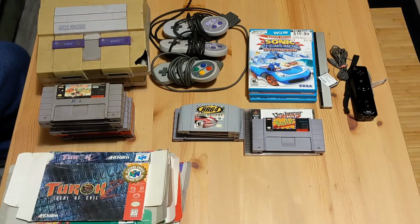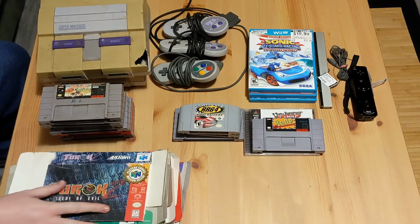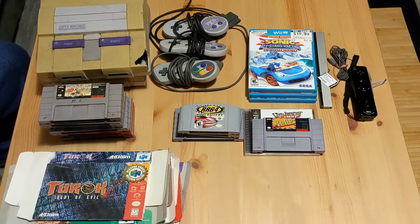So the big thing you can see here, you're probably noticing the boxes. That's actually an eBay purchase. I do try to buy boxes when I can from eBay. I don't always show them just because it's not always super exciting, but this one was a good one. Basically, there were two eBay lots from the same person for some N64 game boxes, I should say.